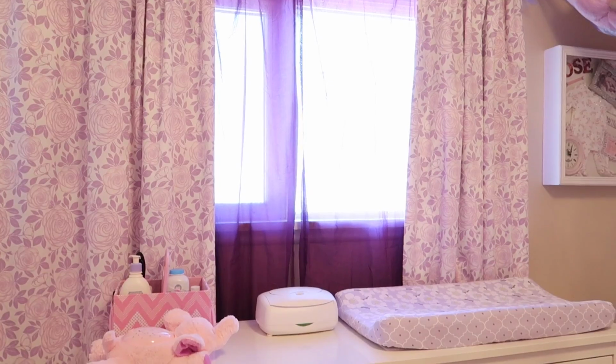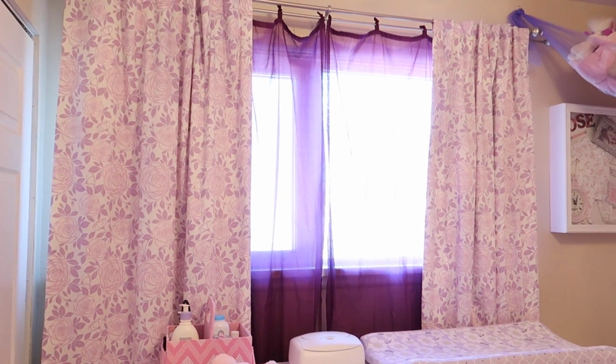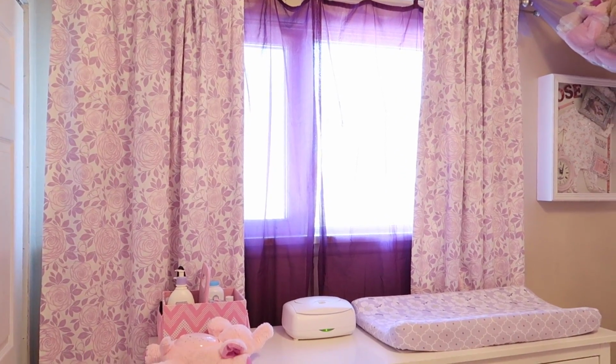I kind of like the look of this, and the sheer curtains there are just from Walmart. The only thing is that it doesn't keep out the sun as much as I thought it would.